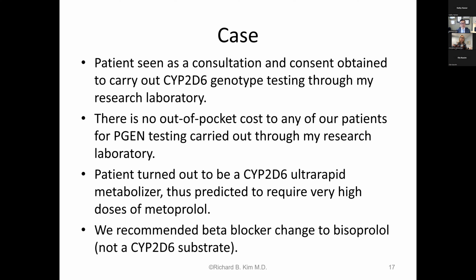But in this case, we simply thought it would be better to recommend a change in her beta blocker to bisoprolol, which is not affected by CYP2D6.